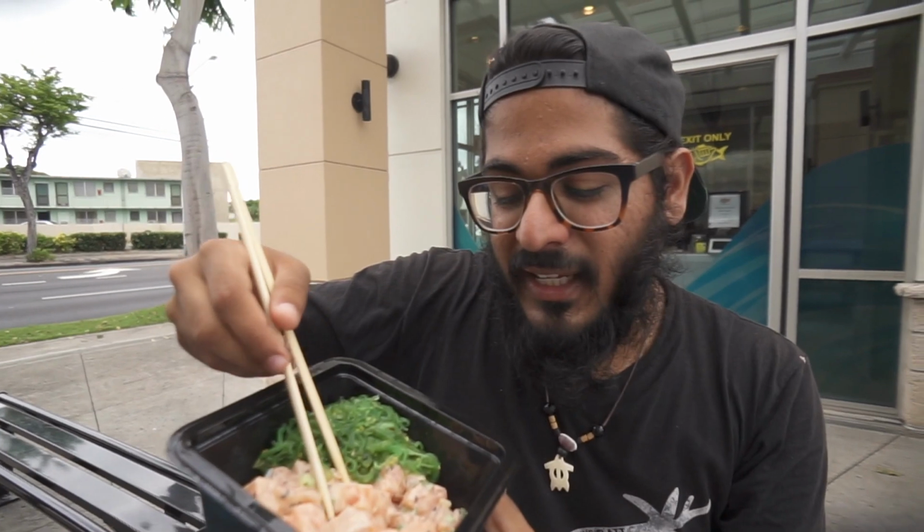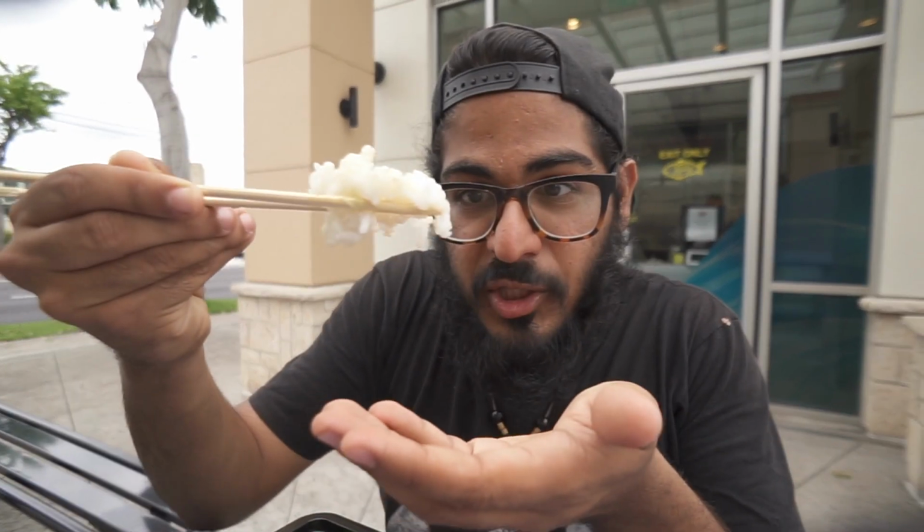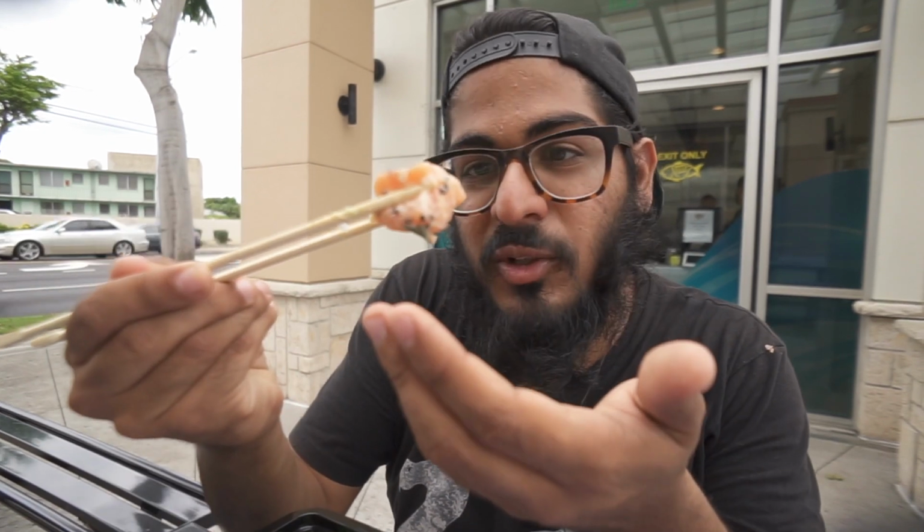So essentially, poke is like raw fish placed over a bed of your type of rice. So you can see this is our sushi rice that we got. This is what the delicious miso-covered salmon looks like, and it looks really good. I'm excited to taste this.